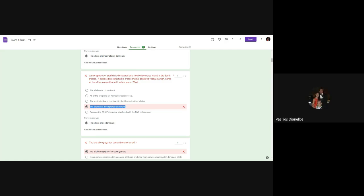Yellow starfish mixed with a blue starfish. If they're blue with yellow spots, that is codominance, because when you have both phenotypes, that is codominance. But again, if this were to say blue starfish, yellow starfish, some of them are green, then there would be incomplete dominance, because then you're blending the phenotypes.